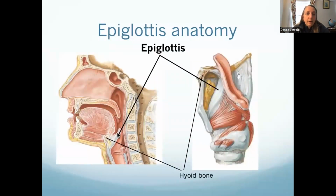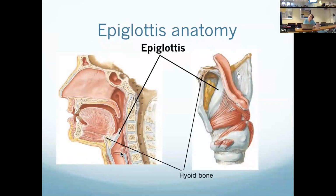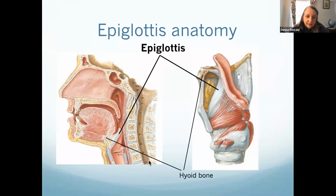So here's your epiglottis. It is this cartilaginous flap. It has ligaments on the base of the tongue. There's actually some muscle, a genioglossus tendon, into the epiglottis. And it's part of the larynx. Hyoid bone is here. And then your vocal cords are down here. There's a hyoepiglottic ligament.